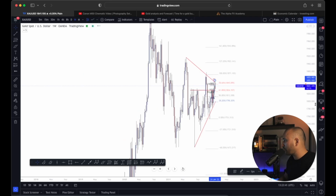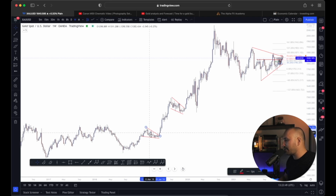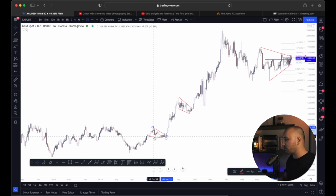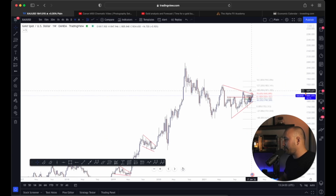If I just go to the weekly time frame, I want to show you that gold is famous for consolidating and moving sideways in closing in wedges or triangles or pennants, whatever you call them, but gold loves to consolidate for a long time. But as soon as gold breaks out from these consolidations, you can see that it can move thousands of pips. And this big consolidation is a little bit different than the previous one because it's a big triangle, but then again it may bring us more profit potential.